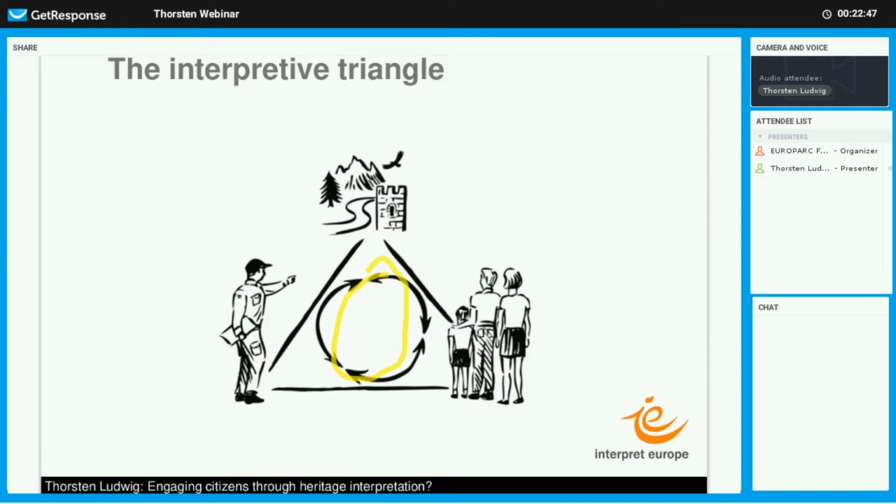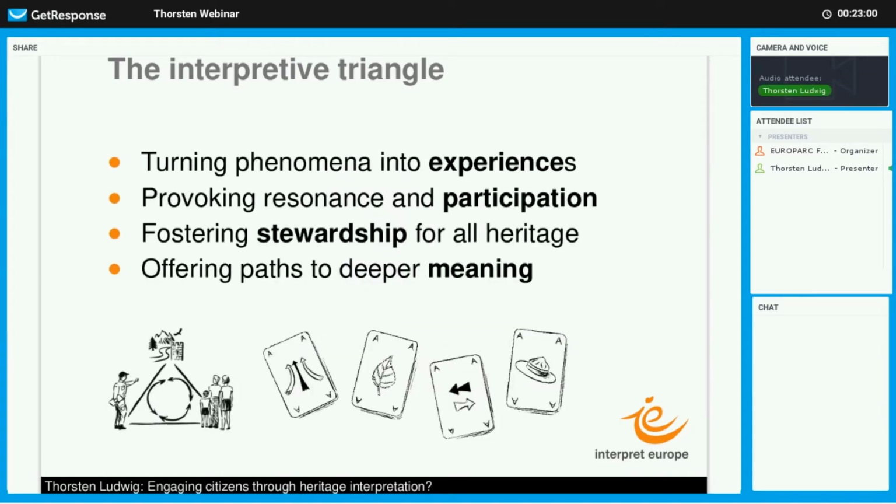If you think about the qualities included in that, we have three corners of the triangle and one thing in the center, which means we have four elements. So what are the four qualities included in heritage interpretation? The first quality is turning the phenomena, on top of the triangle, into experiences. The second is to provoke resonance and participation in the people.